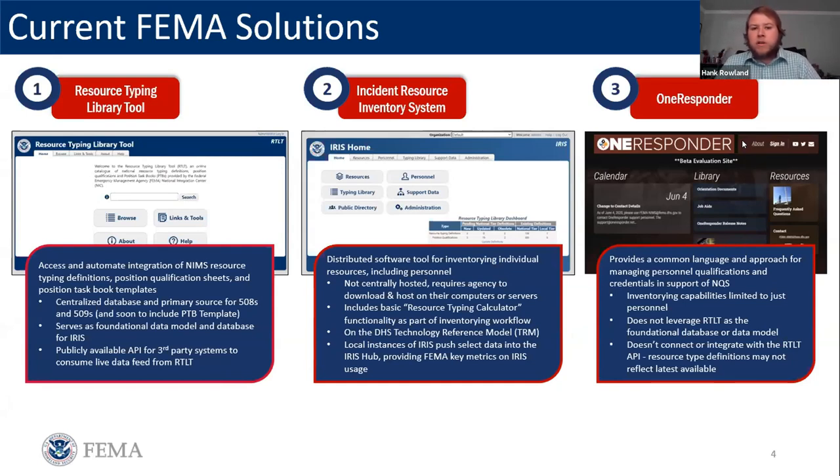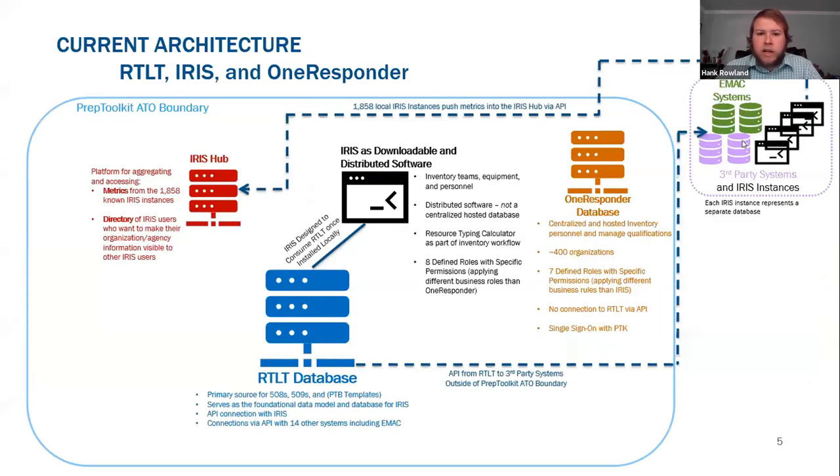These are three systems that are relatively independent of one another, that are out there, but all help with parts of the resource management process. So this is what the current architecture looks like. As I mentioned, the RTLT and IRIS have always been available through FEMA's Preparedness Toolkit. And One Responder, as the new kit on the block, was just recently brought into that boundary as of, I think, March 20th.